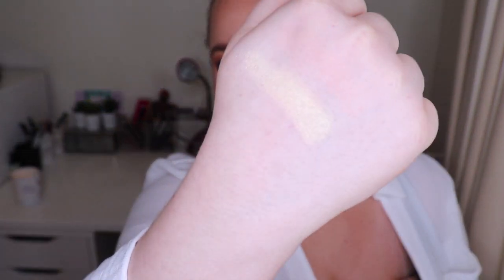happy with, considering I'm panning so many shades. You can't really see a dip there, but this shade is beautiful. Again, not in her permanent line, in her new line. It's like a green gold. It's such a beautiful highlighter. It's so intense. It's bloody gorgeous.